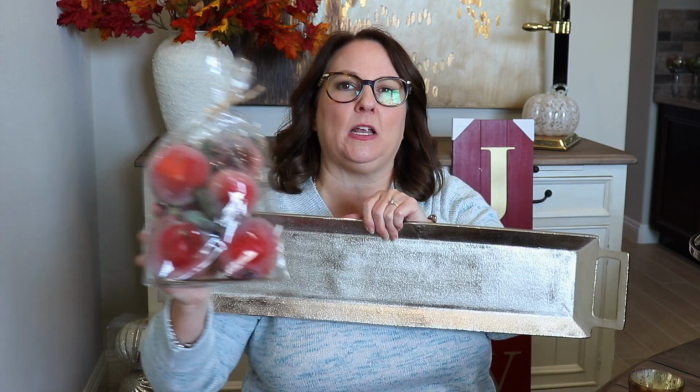And my last item I'm really excited about, because I don't buy things like this a lot, but I love these. Look at this sugared fruit. It's gorgeous in the red. And can you imagine that also on the tray again with either some greenery or some fake snow or something? These would work well in apothecary jars or any type of glass dish that you have.